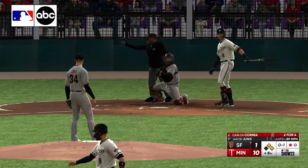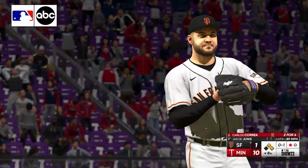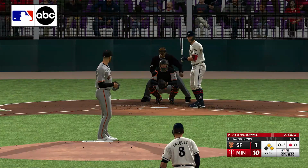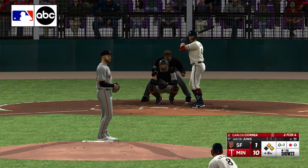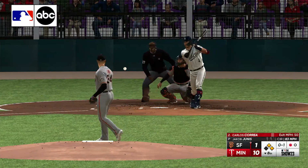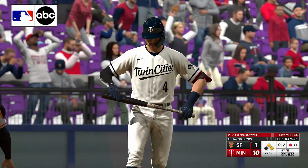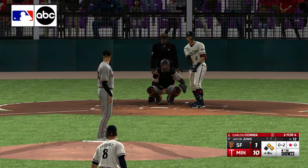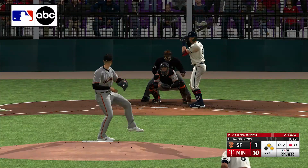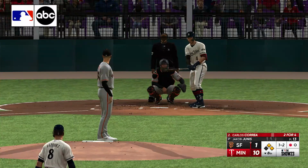In there, and it's 0-1. Well, an at-bat can be a little bit of a dance. Strike 1 here, but a few more pitches. We'll see how it turns out. The pitch. And fouled off. Vasquez, the lead runner at second. Taylor over at first with 1 away. Next offering misses, and it's 1-2.